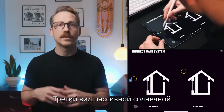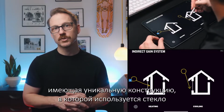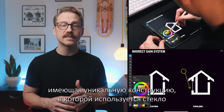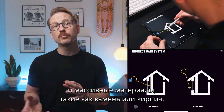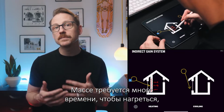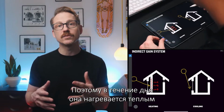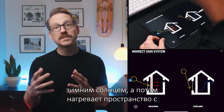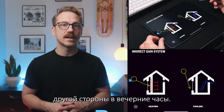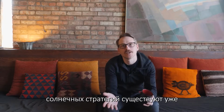The third kind of passive solar system is an indirect gain system, which has a unique arrangement that uses glass and massive materials like stone or brick that are layered on the sun-facing wall. The mass takes a long time to heat up and then releases that heat slowly. So during the day, it heats in the warm winter sun, then warms the space on the other side during the evening hours.